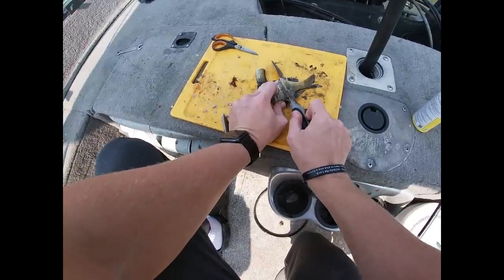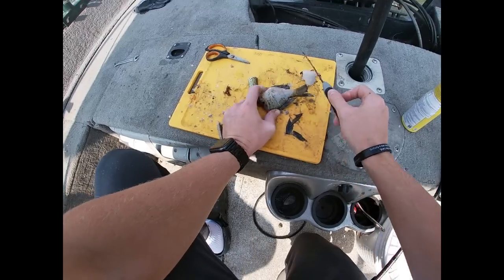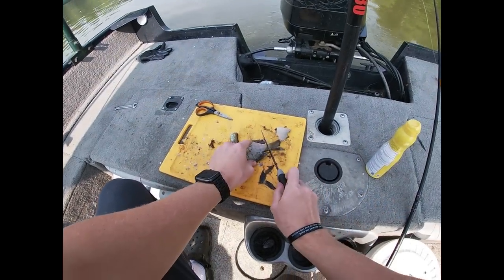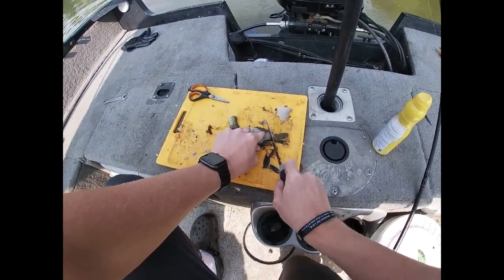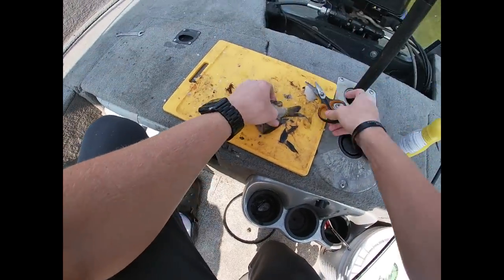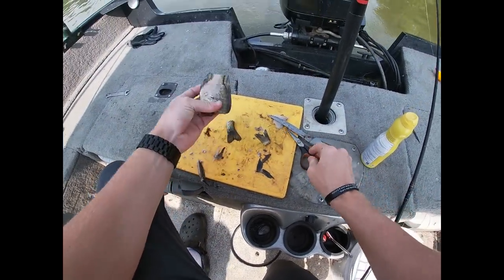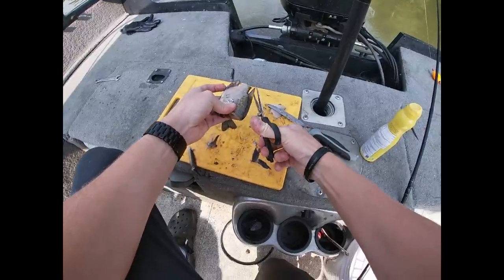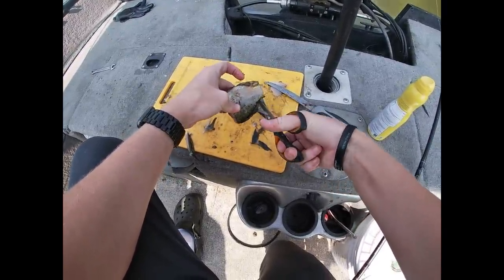Well, this is a smaller bluegill, so I'm just gonna kind of descale him, and then I'll probably cut his tail off right here. I might use the scissors for that. I'll probably just hook him right there. I'll probably cut some of these fins off too, just so they don't interfere with my hook point.